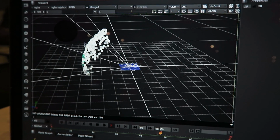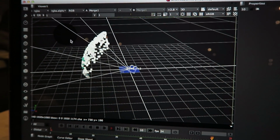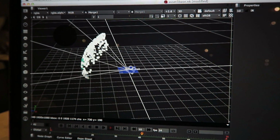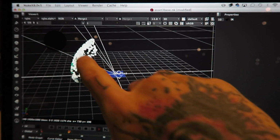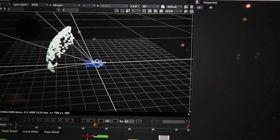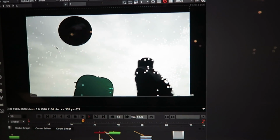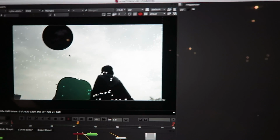basically you get these tracking points right here. It kind of shows you the movement, and then you place your geometry, roughly around the area. That way, you make sure that the object stays tracked. And basically, it creates a digital camera from your footage. That way, you can add in whatever assets that you want.